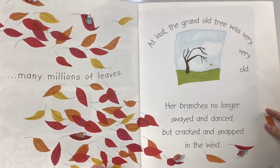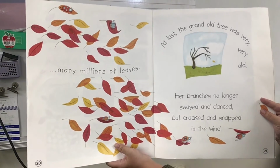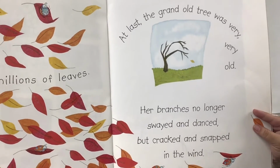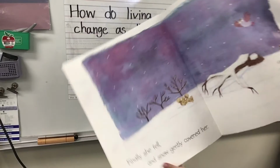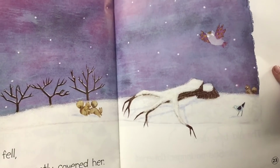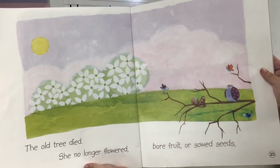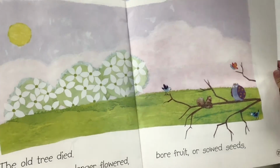She shed many millions of leaves. At last, the grand old tree was very, very old. Her branches no longer swayed and danced, but cracked and snapped in the wind. Finally, she fell, and snow gently covered her. The old tree died. She no longer flowered, bore fruit, or sowed seeds.